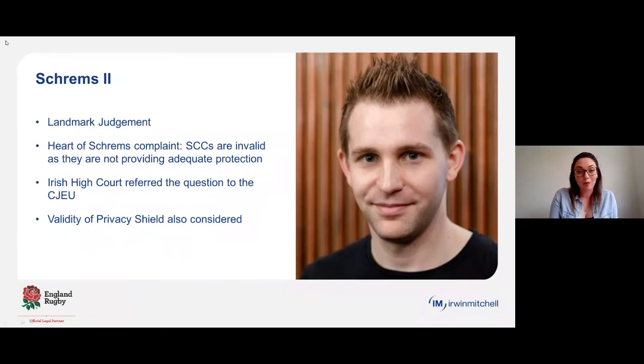That then brought Privacy Shield into the case, and the High Court essentially referred 11 questions to the Court of Justice of the European Union, 2 of which referred to Privacy Shield. These asked whether it's valid, looking at those surveillance issues, and also the question of the ombudsman. The idea around Privacy Shield was that there would be an independent ombudsman who would adjudicate if there are any questions in terms of surveillance. So if we can just move on to the next slide.